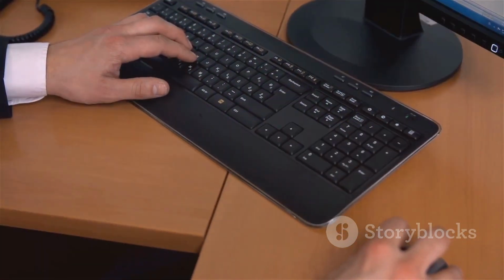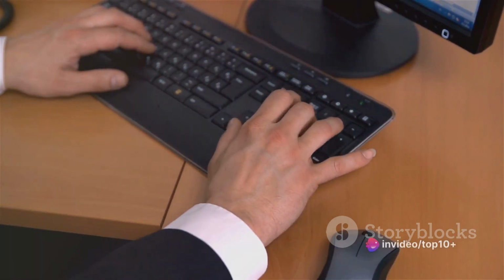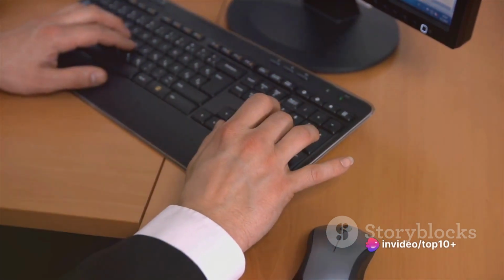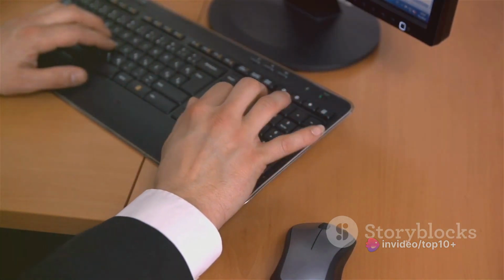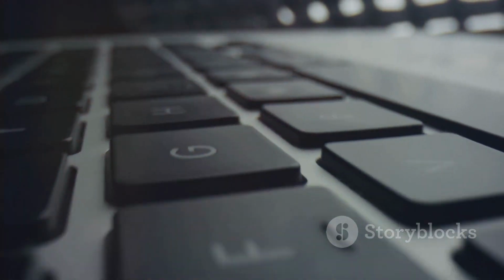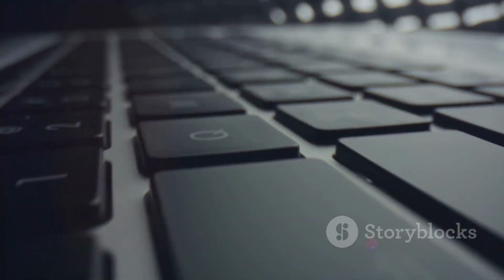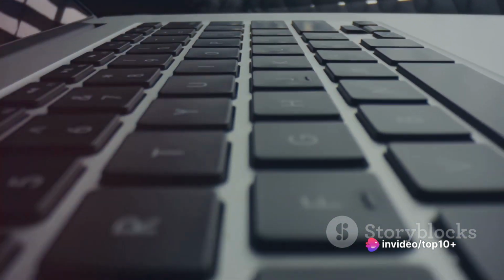Finally, the housing or case encloses all these components, providing a sturdy base and protecting the inner elements from dust and damage. It also gives the keyboard its overall shape and style, from the sleek and slim to the robust and chunky. Each of these components plays a vital role in the operation of a keyboard, working together to translate your key presses into digital inputs that your computer can understand.